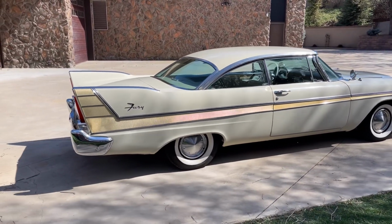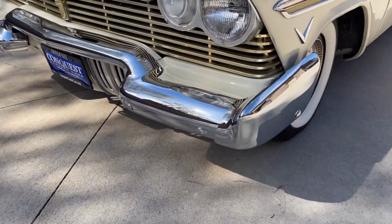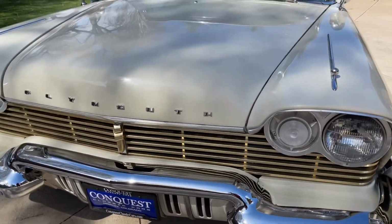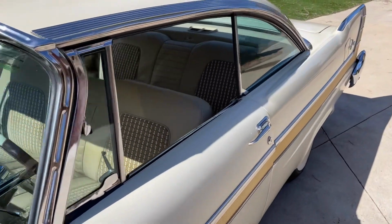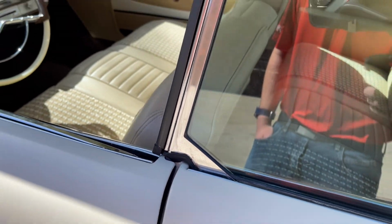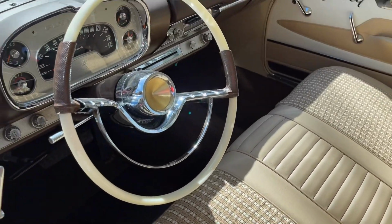Painted in sand dune white with gold trim. Well, with the Fury package, you got these optional bumper wings as standard. Of course, the gold grille and trim. These gold hood ornaments here, along with Solex green tinted glass. I don't know if you can pick it up in the video, but this still does have the original Solex green tinted glass. You got this beautiful gold weave upholstery here on the seats.